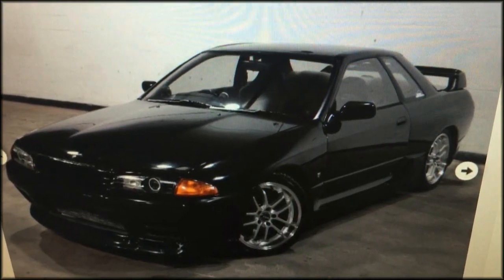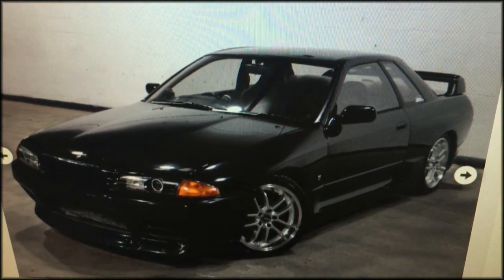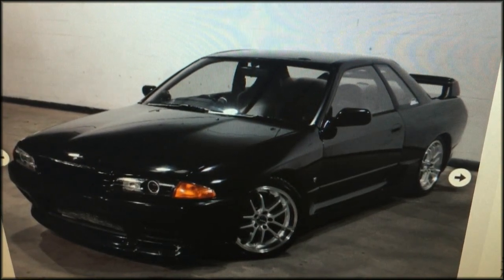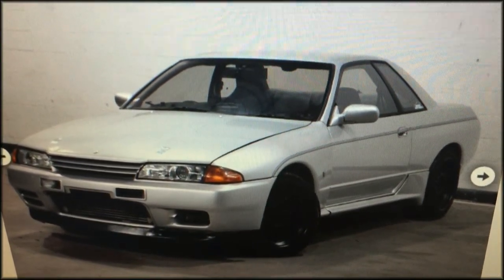And here we have a Skyline GTR finished in black, or as it's known by Nissan, Black Pearl Metallic. Black had a little bit smaller production numbers than the white GTR, hitting 12.9% in total production over the R32 GTR's production run. Here's a Skyline GTR finished in KG1 Jet Silver Metallic.